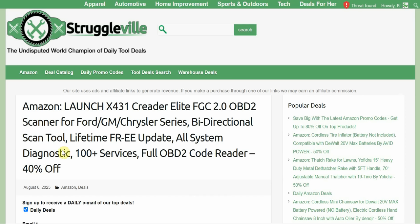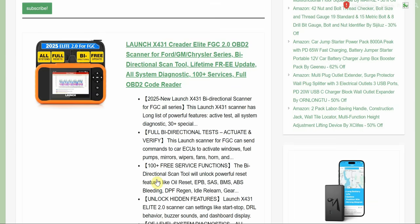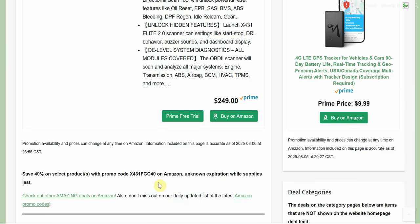Launch Elite Scanner OBD2. Bi-directional. It goes both ways, just like the Bear. Scan tool, lifetime free updates, what I heard. All system diagnostic, 100 plus services, full OBD2 code reader, 40% off. Starts out at $249, but again, we take that 40% off. Not sure when it expires, it works right now.